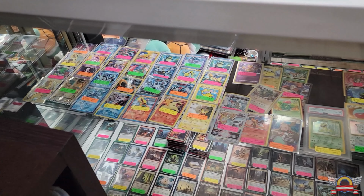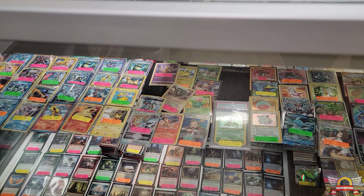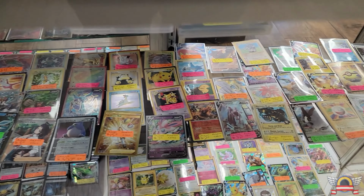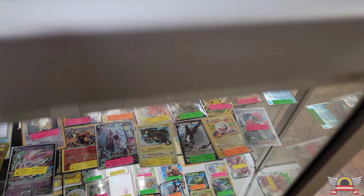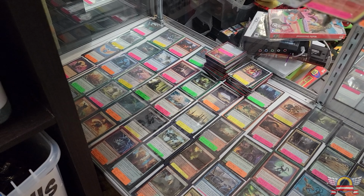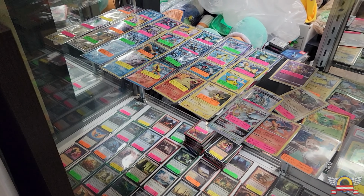I don't know enough about them to know if the deals were good or if the selection was good. But they do not sell booster packs or full decks. Currently, they just sell loose cards. But hey, you might be able to find that hidden gem that you've been looking for. Once again, I don't know enough about it, but they definitely have some stuff.